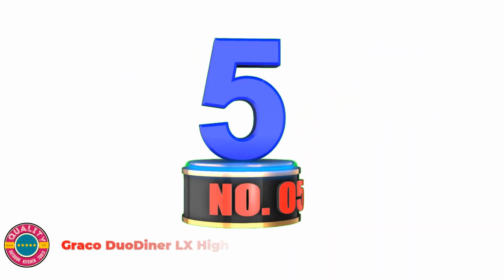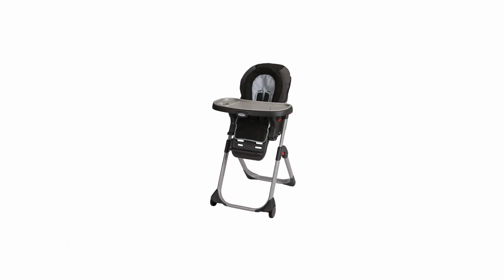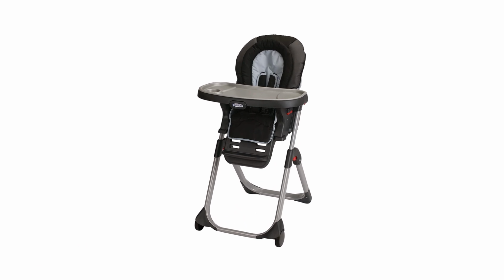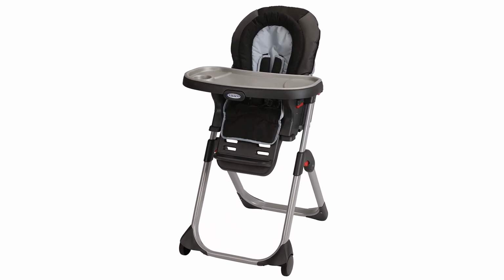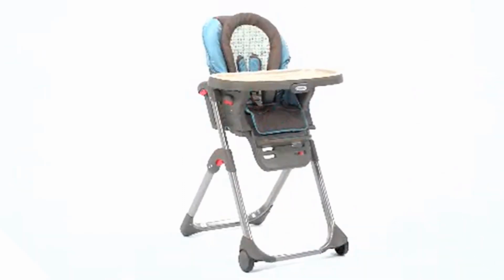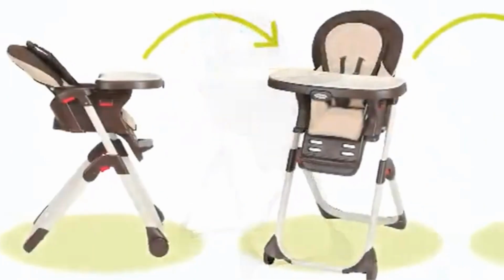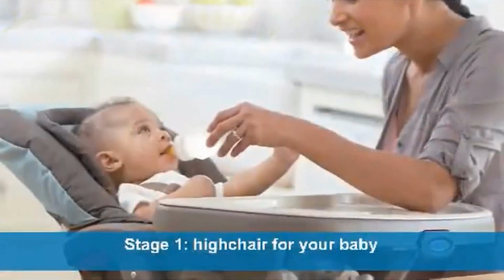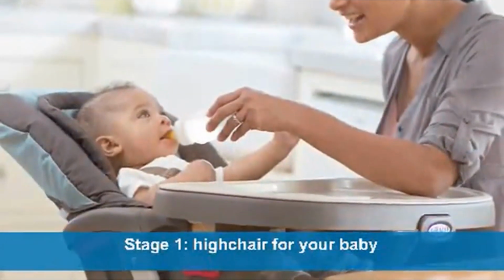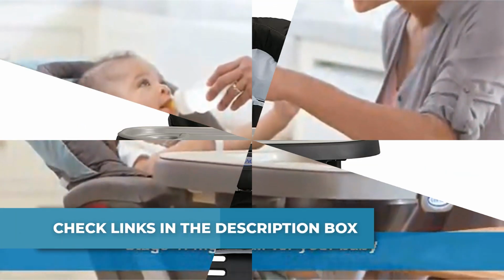Number 5. Ck Duodiner LX High Chair Metropolis. Introduce your little diner to family mealtimes with our Ck Duodiner 3-in-1 high chair. The high chair that grows with your child from infant to toddler and converts to a space-saving booster. It has a 5-position height adjustment that helps you position baby at the family table. Its 3-position, 1-hand adjustable reclining seat and infant head and body support help ensure baby's every meal is a comfortable one. And its high chair frame is designed to easily stow away when you're using booster mode.